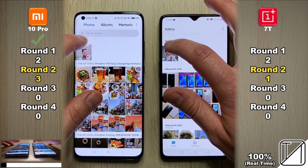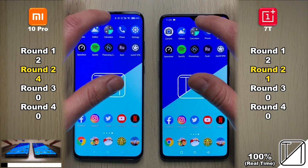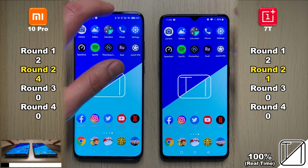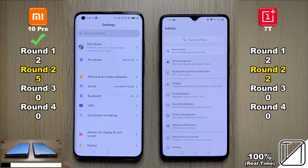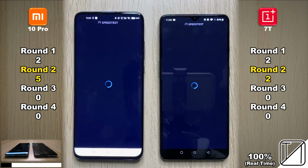background or not. So far we have the Xiaomi 3 points ahead of the OnePlus 7T here in round 2 when initially opening up the apps. The system apps will be pretty similar, I must say. I just added a 1 in calculator to see if the apps will actually keep open later on. So far opening up settings, phone was pretty similar, settings was pretty similar, but the Mi 10 just took it by a hair.